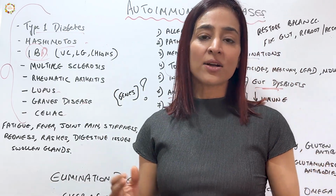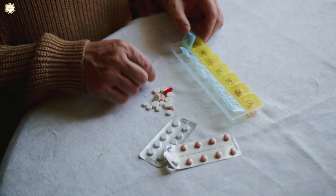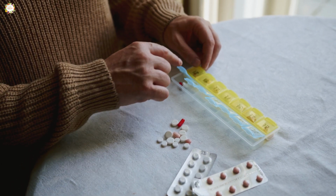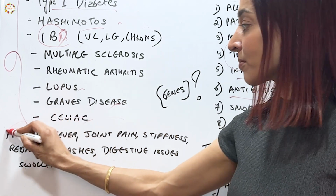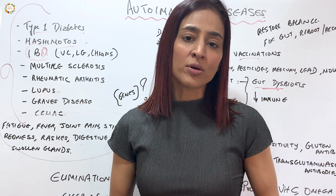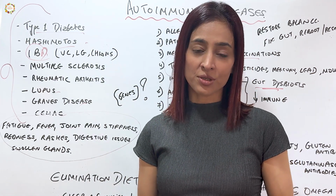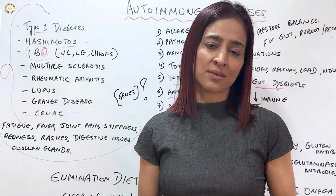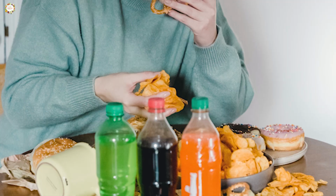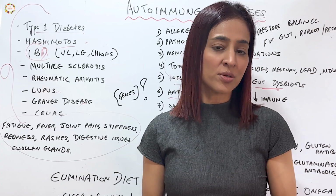Now whenever you get any of these autoimmune diseases, we generally go to a doctor. They prescribe us certain heavy medications, drugs, antibiotics, steroids to reduce these symptoms. But it's very important to understand the cause behind it. We have to do a thorough investigation to find out the reasons behind getting these autoimmune disorders. What are we doing in our diet or lifestyle that's making us more susceptible to these autoimmune diseases?